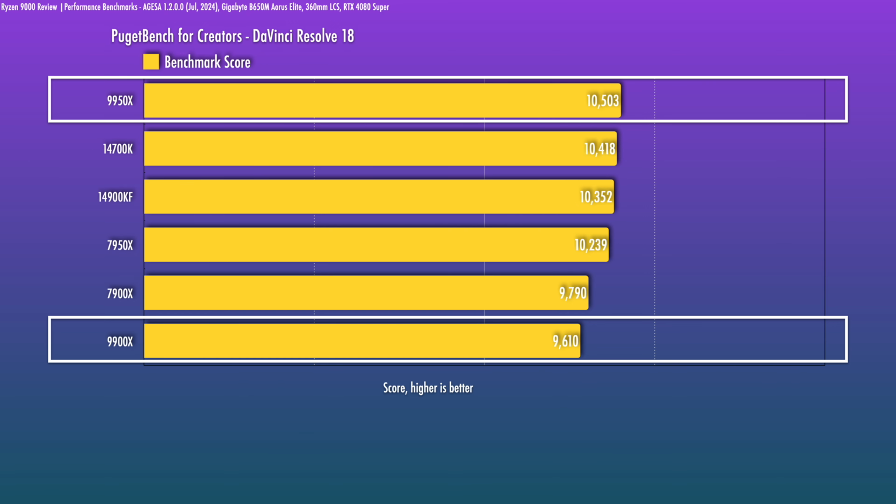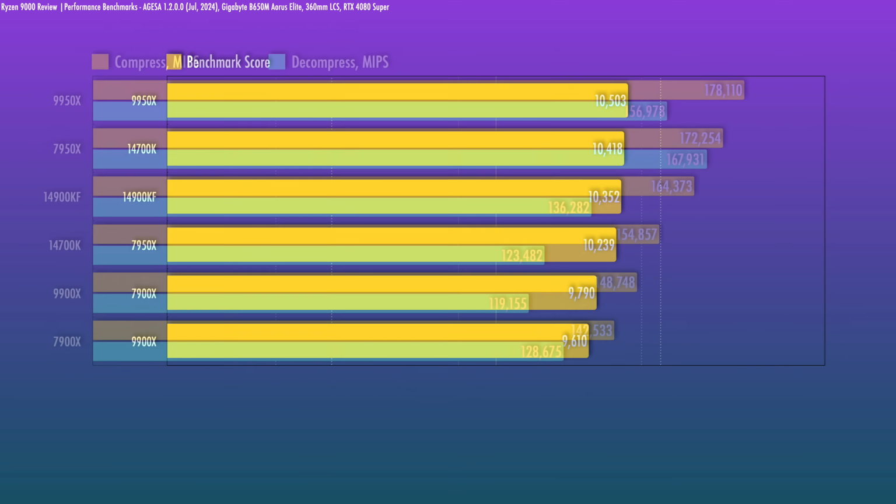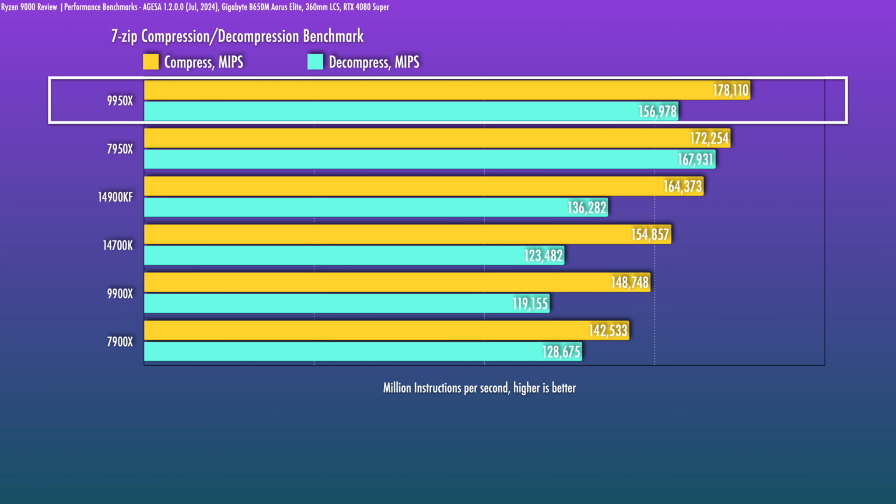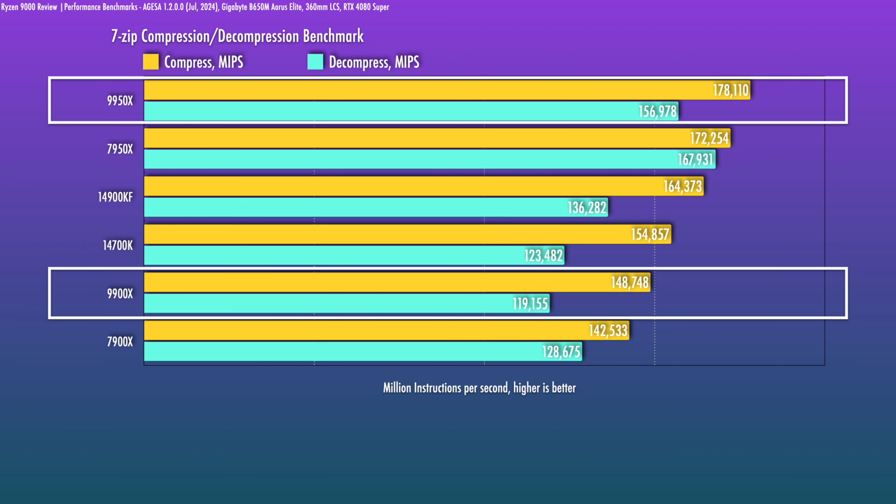7-Zip compression, 9950X is good overall, and I ran it a few times, but the decompression score was oddly lower than the 7950X, and you'll notice that the 9900X is behind the 7900X on the decompression part as well, and perhaps this will work out as new BIOS updates roll in, but it's a little bit odd at this point. Here the 9950X does beat the 14900K, but the 9900X will not pass a 14700K.